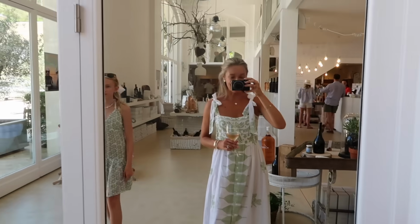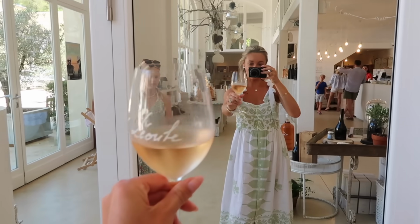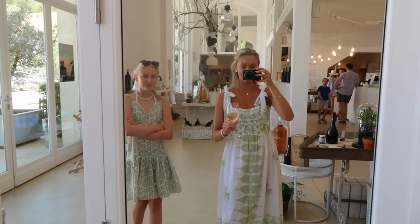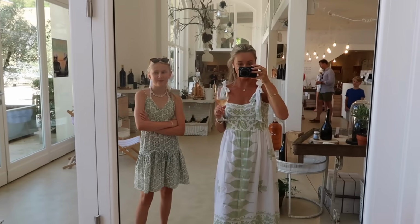So we found our way to Chateau Leoube, and within a matter of seconds we had glasses of ice cold Leoube in our hands. I think you might try a tiny little bit. I did. Oh, you did? Oh, good. Well, cheers to that.